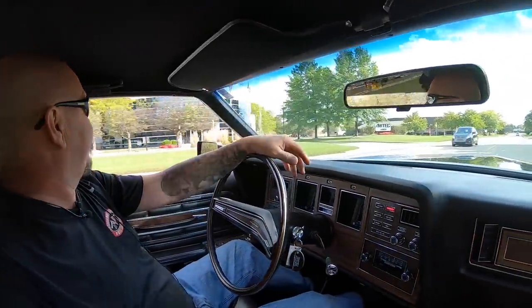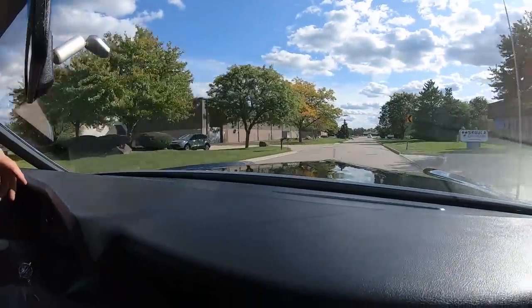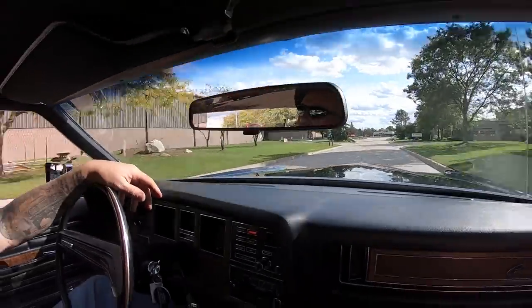Let's take this Lincoln for a ride. Mark IV. Look at that hood, man. It's like looking at a mirror, man.